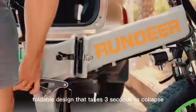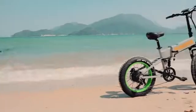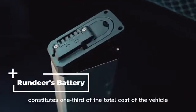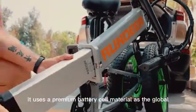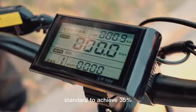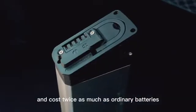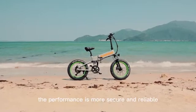Foldable design that takes 3 seconds to collapse. Rundeer's battery constitutes 1/3 of the total cost of the vehicle. It uses a premium battery cell material as the global standard to achieve 35% more performance than ordinary batteries and costs twice as much as ordinary batteries. As a result, the performance is more secure and reliable.